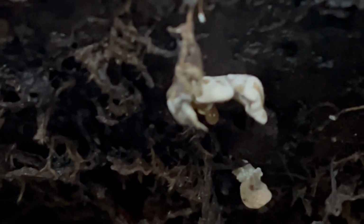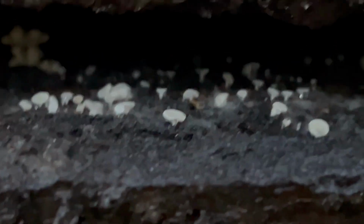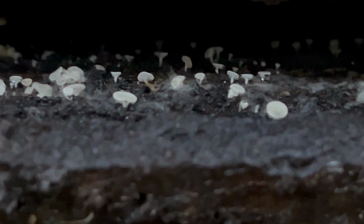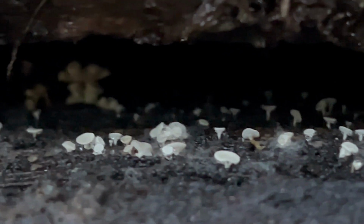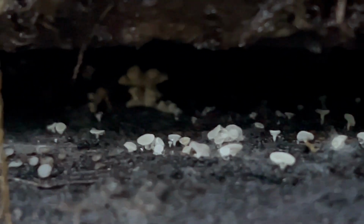And not only do we have this kind of mysterious little body here, but take a look at this. Just up here in a little crack of this log. Let me see if I can find it. There we go. Look at this. Just incredible. Now these are super tiny little fruiting bodies. This is what's known as the stalked hairy fairy cup. What a name, right? Wow, just look at those.